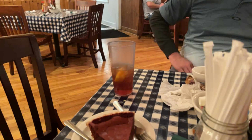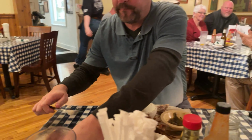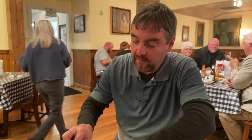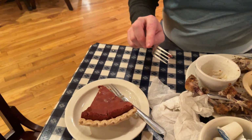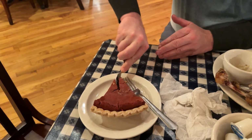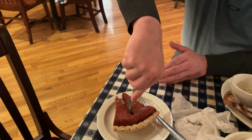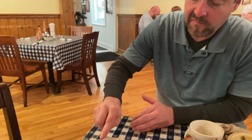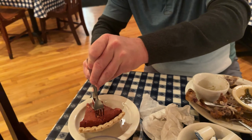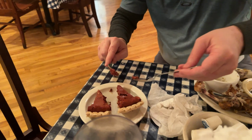All right, Kelly, you want to do the honors for us? Sure. And we are sharing it because we both wanted to try it, but weren't super hungry because we ate half a chicken. May have to make do with a fork. My knife's got murder on it. This works better with a knife than a fork, but close enough.